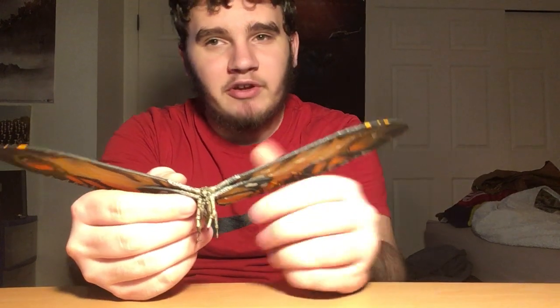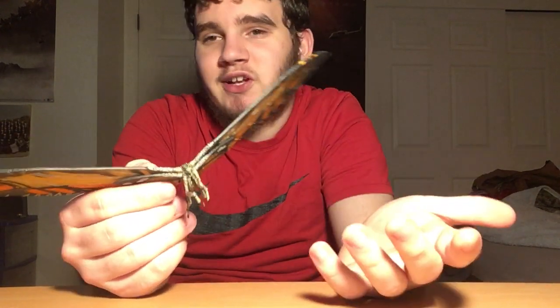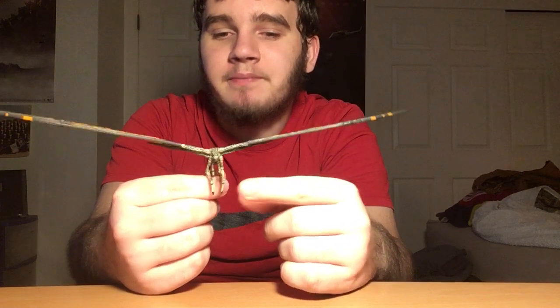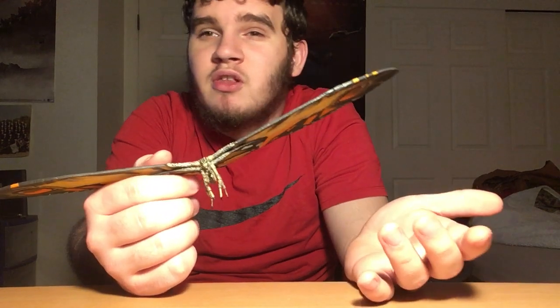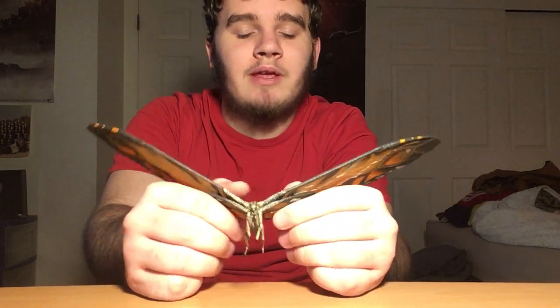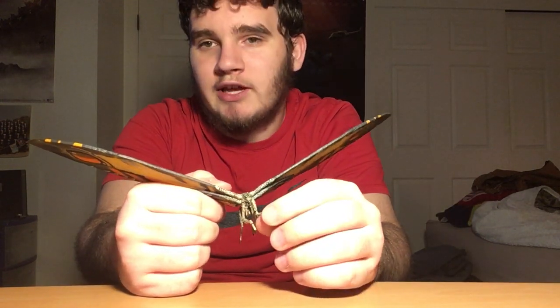The reason why this figure is at number 9 is because it's such a small figure. I have really no use for it, if I'm honest. I mainly bought it because I just had the money. It was there, and I didn't necessarily have a Mothra figure, so I thought it would be nice to have a NECA Mothra to add to the collection.